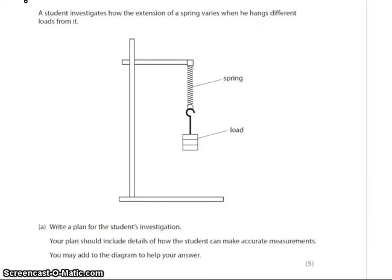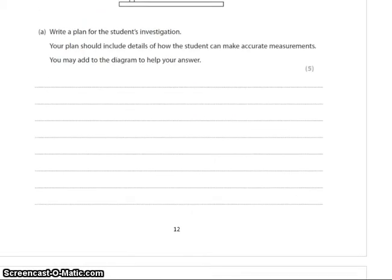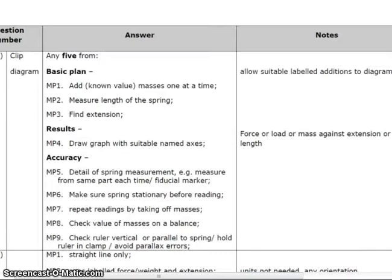Okay, question 6. A student is investigating how the extension of a spring varies when he hangs different loads on it. Okay, and you've got to write a plan for the investigations, and there's 5 marks here. Okay, now you should include details of how you can make accurate measurements. Okay, so you're not just saying how it's done, you're going to explain how we're going to make it accurate. Now I'm going to go straight to the mark scheme here. Okay, the basic plan they're giving 3 marks for.